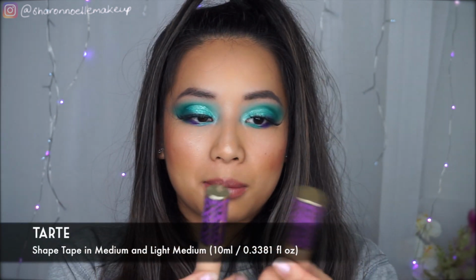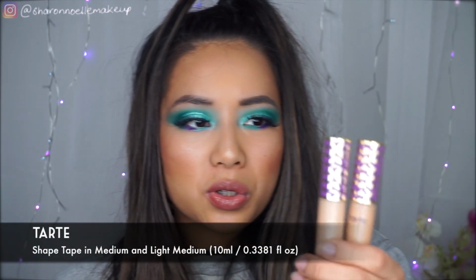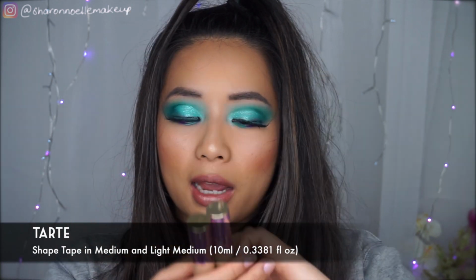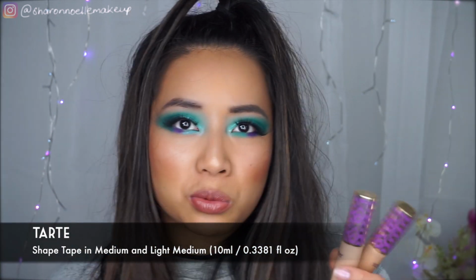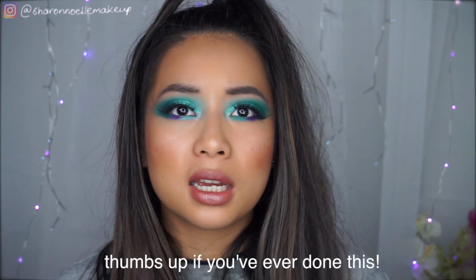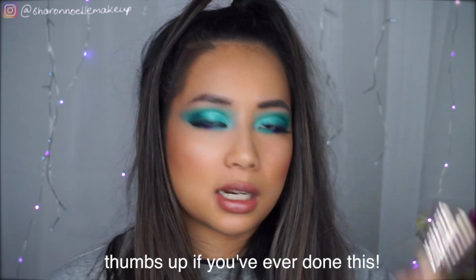For concealers, I've got my Tarte Shape Tape. I've had this for almost 2 years now. I've got the shades medium and light medium. And guys, this is such a ridiculous, stupid thing. Tell me if you have high-end and drugstore makeup, if I'm not the only one that does this, but I tend to purposely not use my high-end makeup and just use my drugstore makeup instead on an everyday basis because I feel guilty for using the high-end makeup and I feel like I want to save it for a special occasion. But that's just stupid because it expires and I should just use it.